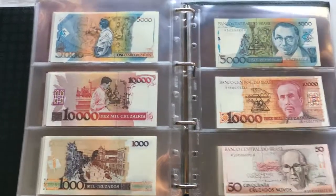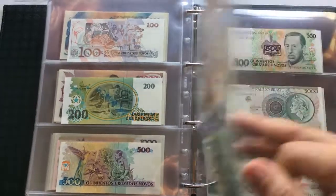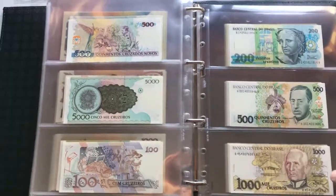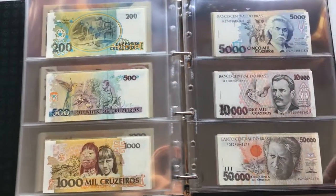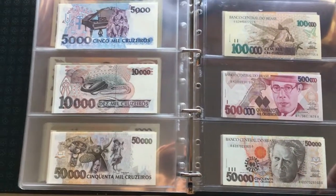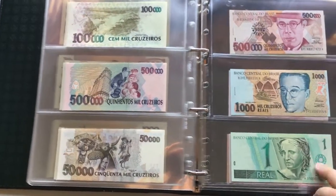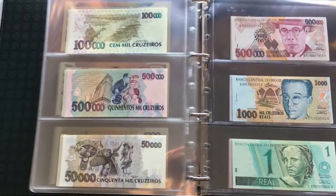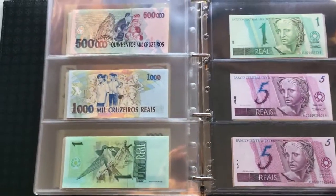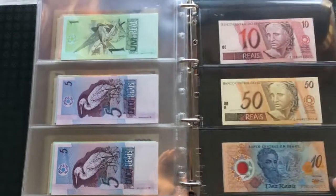Here again, they changed the currency to Cruzados Novos. So very colorful, very beautiful banknotes. This ones, I like better than the series that they use at the moment in Brazil. Then they switch to Cruzeiros Reais. Then finally here, I'm missing 2 banknotes after this one. They changed to Real, which is the one that is being used today, which I don't have quite extensively. I have some of them, but I'm missing quite a few of the newest series.